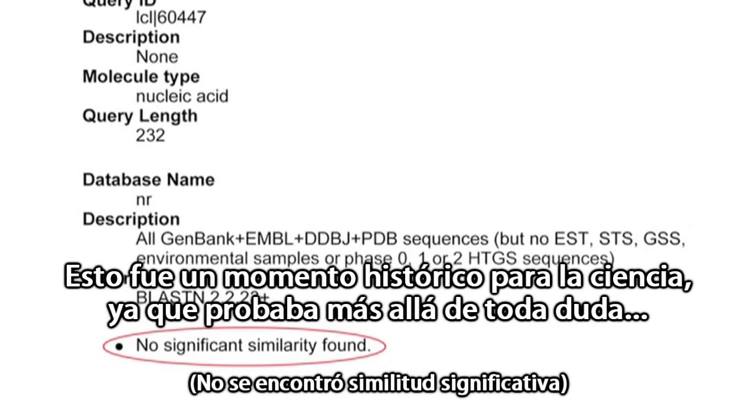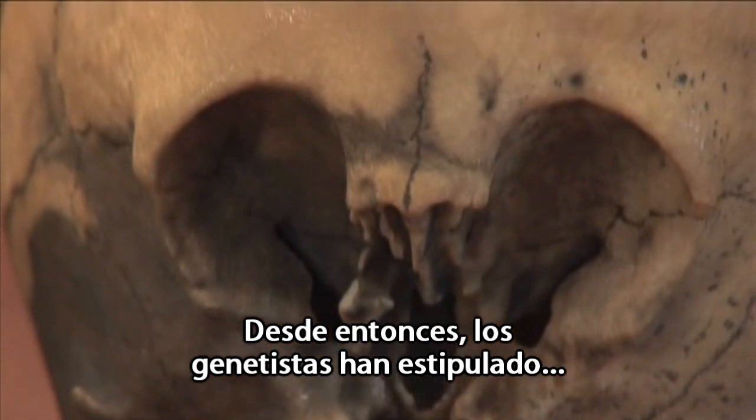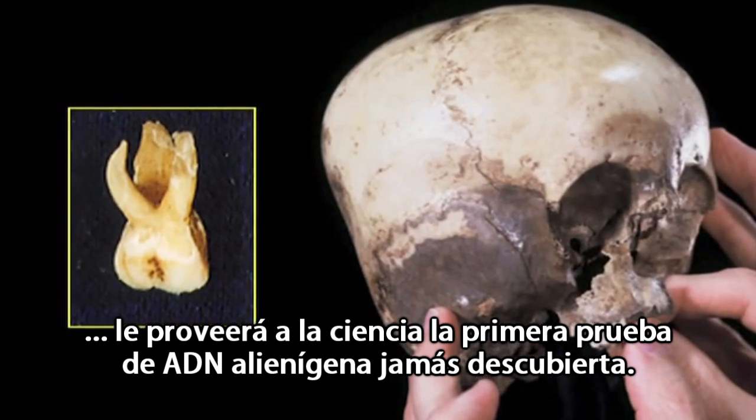This was an historic moment for science, as it proved beyond all reasonable doubt that part of the skull's DNA is not human. Since that result, the geneticists have predicted that when the final genome recovery is complete, it will provide science with the first record of alien DNA ever discovered.